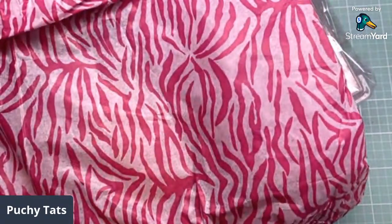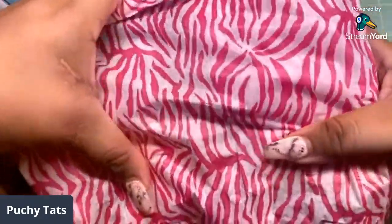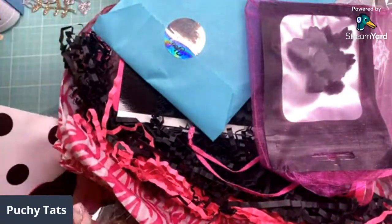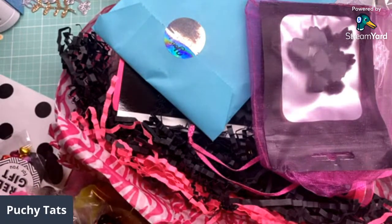I gotta block her because she sells Halloween stuff, and I'm about to go down the rabbit hole. So I opened it the wrong way. Of course I did. Oh my God. Look at this cute confetti she put in here.